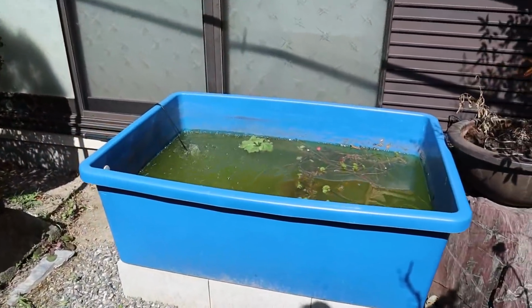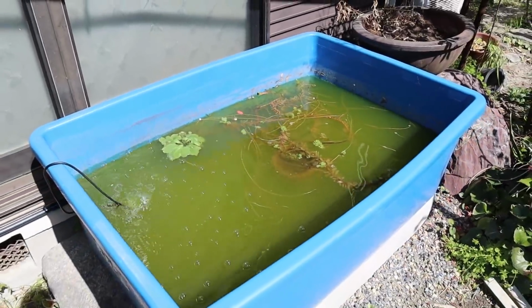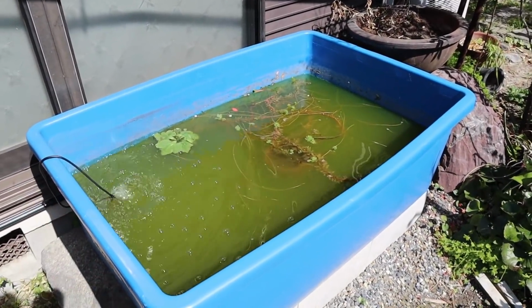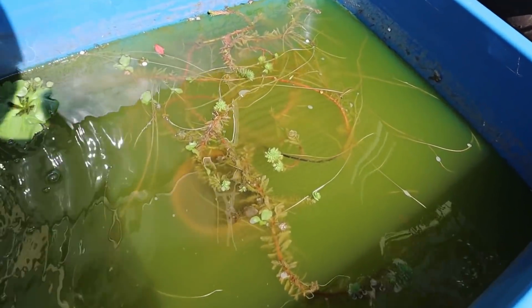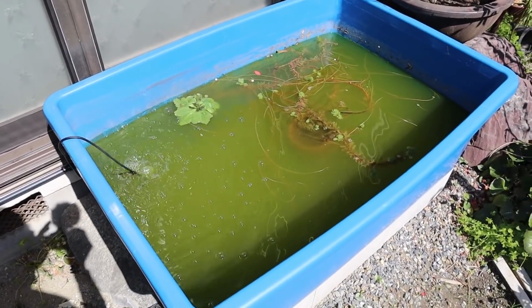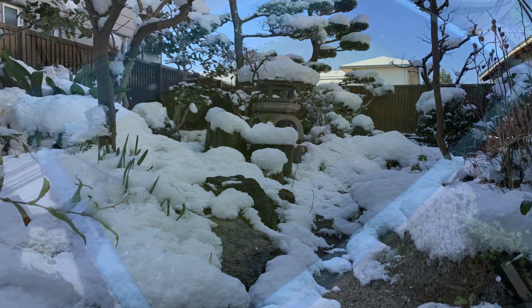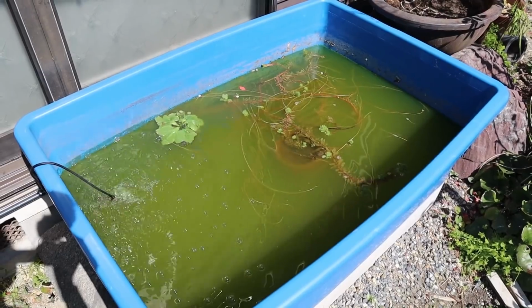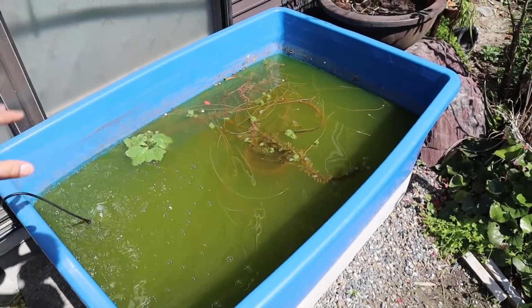So first of all, you can tell we've got green water, a ton of green water, and the water level is slightly low. The plants have died back during the winter. It's been really cold and we've had snow. We had quite a bit of snow here. I'll put some pictures up to show you what it looked like during the super cold days. But yeah, I haven't been doing anything much with the fish. I just left them in here. I didn't put a lid on this or anything.